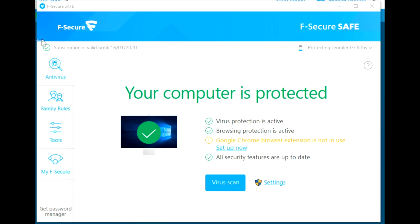You can again see at the top F-Secure Safe. Even though it's Total, the actual Total section and the password thing are bits you have to set up separately, so it's not all in one program, it's actually two or three different programs. It tells you if your computer is protected on the first page: virus protection is active, browser protection is active. Same, we don't have the extension in use, so it's up to you if you want to set that up. All security features are up to date.